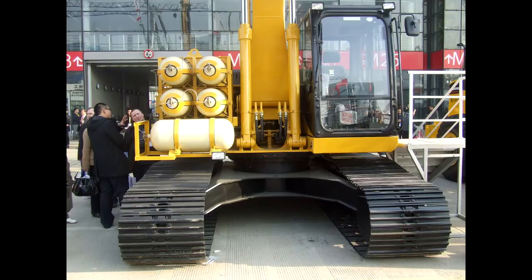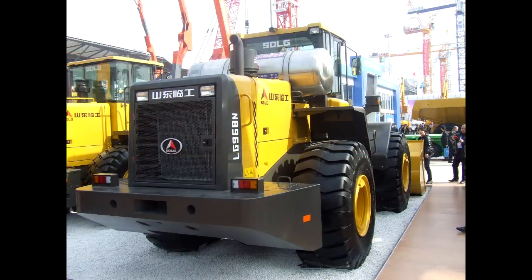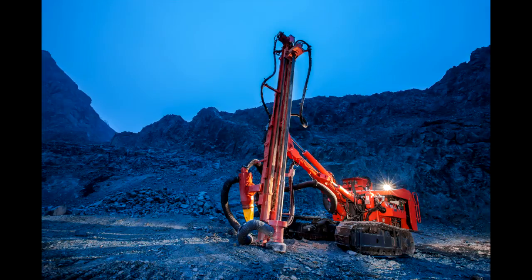At this year's show, it took the wraps off a 21.5-ton tracked excavator, the XG822CNG. Both Lovol and Lugong's new LNG machines were wheel loaders with 191 kilowatt engines, while SDLG's machine was slightly lighter, an 18.4-ton wheel loader, the LG968N. And the interesting thing about this machine is that SDLG says it offers fuel savings of up to 40% over traditional diesel machines.